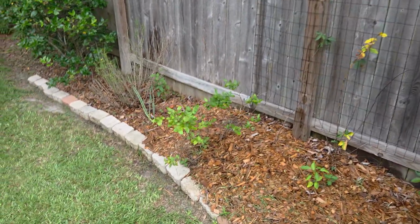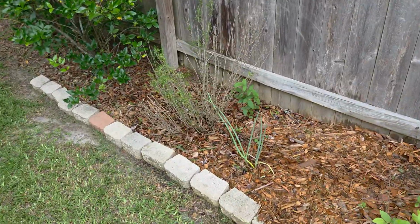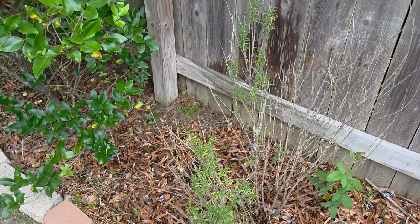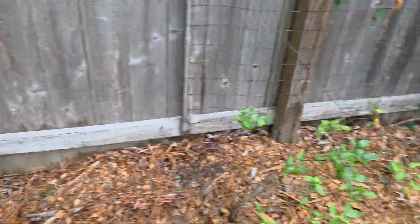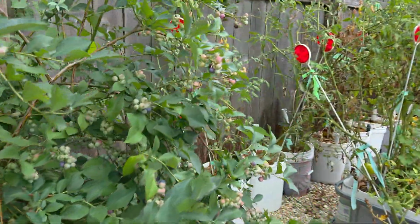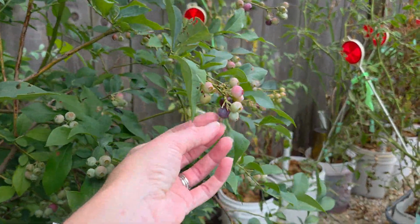My son's green onion patch that he started, and my rosemary that took a beating during our snowstorm, but just trying. We've already harvested a ton of blueberries, but we've got more. And every day you can come out and get some.